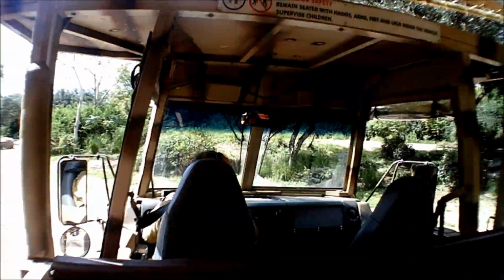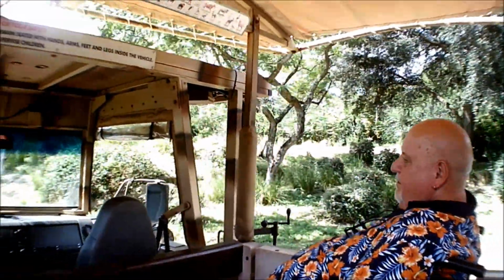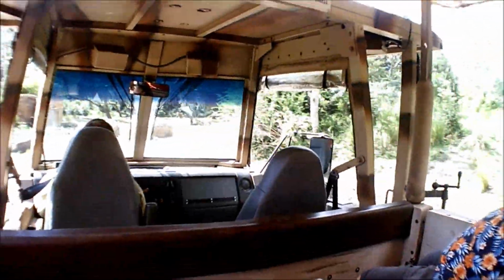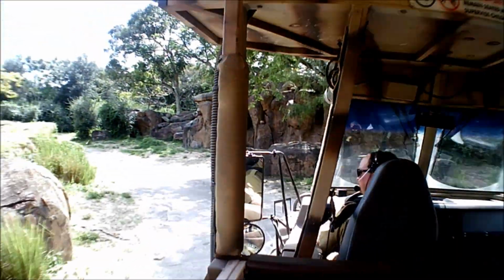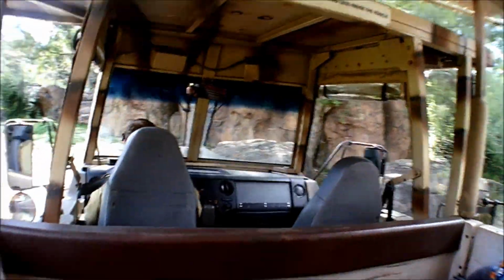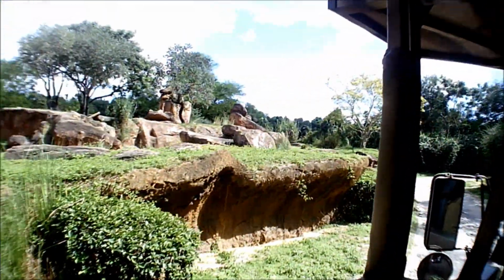Now, no two safaris are ever the same. The animals make sure of it. So if you have an opportunity to come back and check out another safari, you never know what you're going to find out here. Donkey.